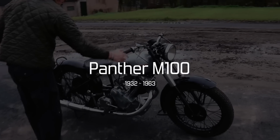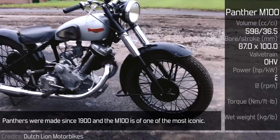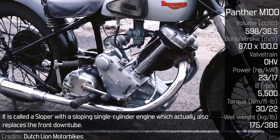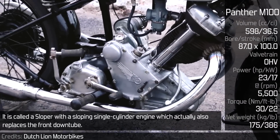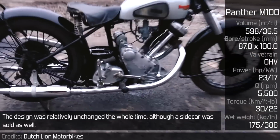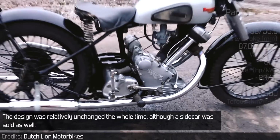Panther M100. Panthers were made since 1900, and the M100 is one of the most iconic. It is called a sloper, with a sloping single-cylinder engine, which actually also replaces the front down tube. The design was relatively unchanged the whole time, although a sidecar was sold as well.